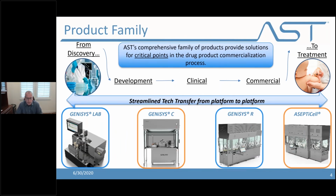Our product families include four different lines today. Each of these lines provide for aseptic fill finish needs for our customers. We start on the left-hand side with our Genesis Lab product line and work through the Genesis C, the Genesis R, and into the AseptiCell. These are each targeted towards, whether it's product development or clinical filling or commercial filling. And one of our strong benefits is the streamlined tech transfer between each of our product platforms as our customers' needs grow.